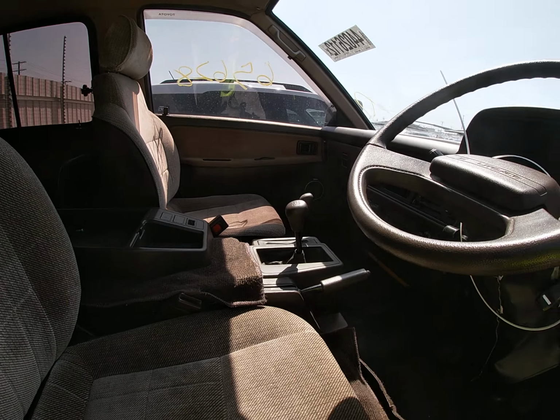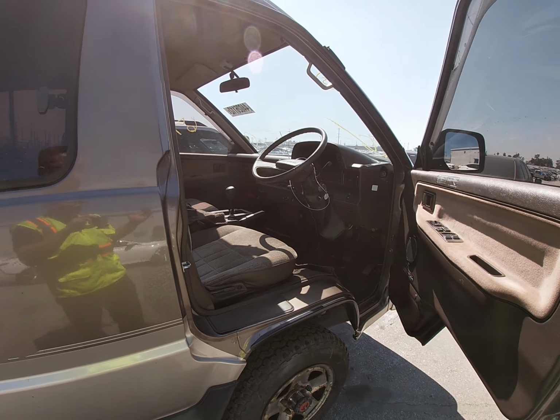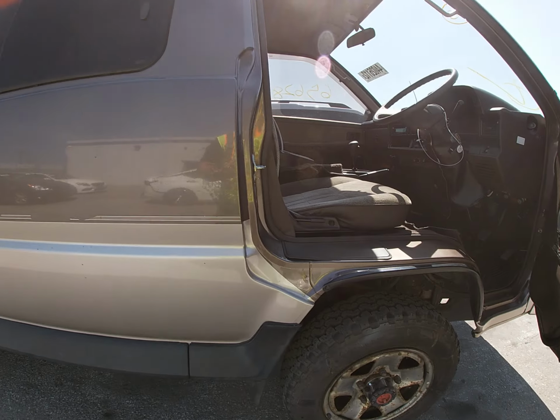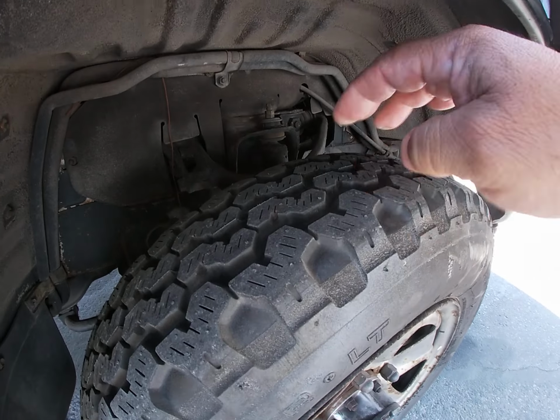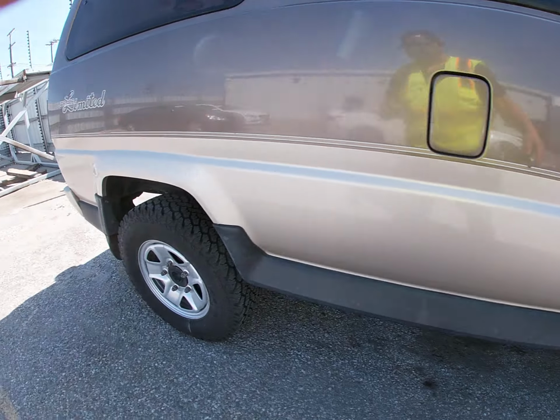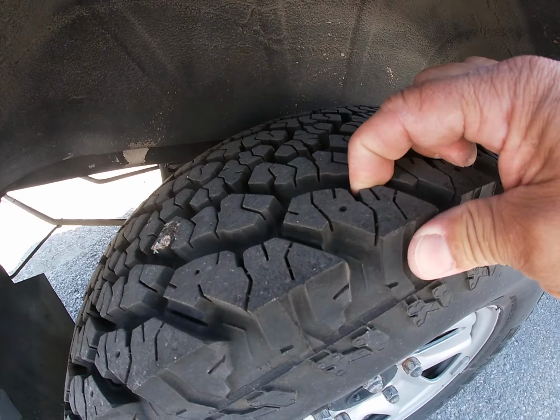It's already registered in California, which is great. It's got a California salvage title. Tires on it, this is the spare. The original one is in the back. Great tires. Look at that. Brand new.